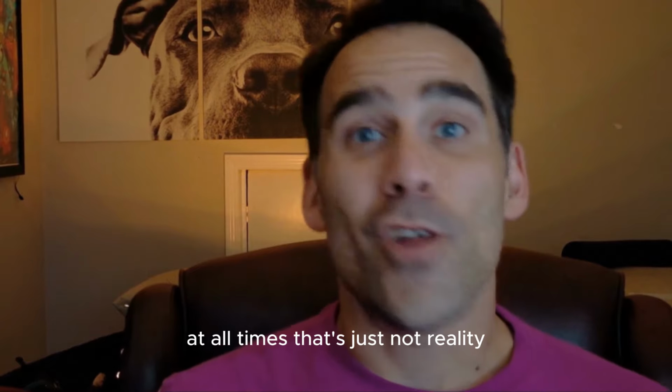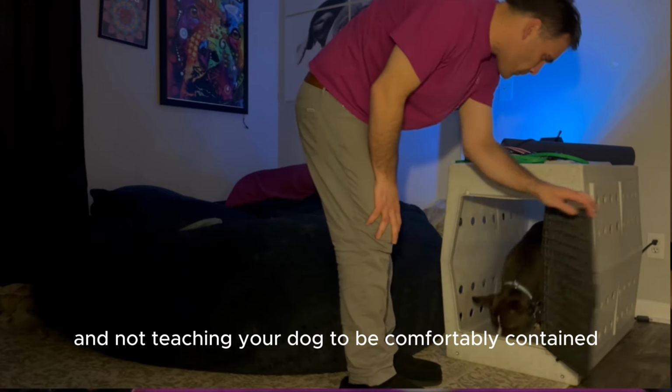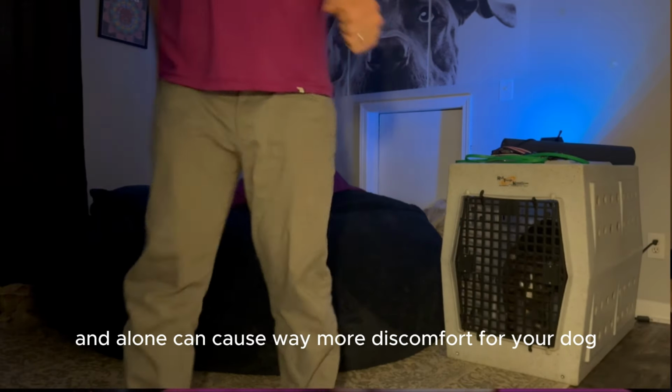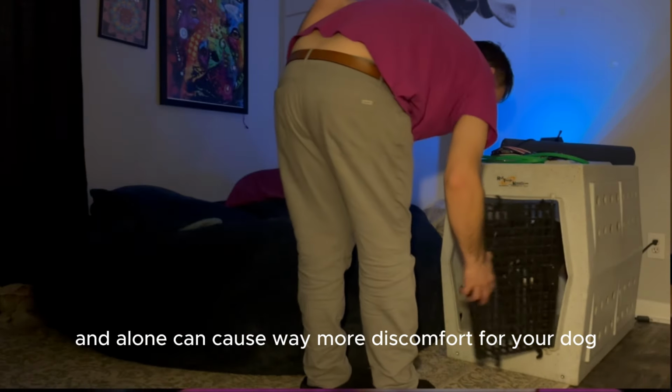Exercise number 2 is crate training because your dog needs alone time. No matter how hard you try or how great it would be to have your dog with you at all times, that's just not reality. And not teaching your dog to be comfortably contained and alone can cause way more discomfort for your dog in the long run.